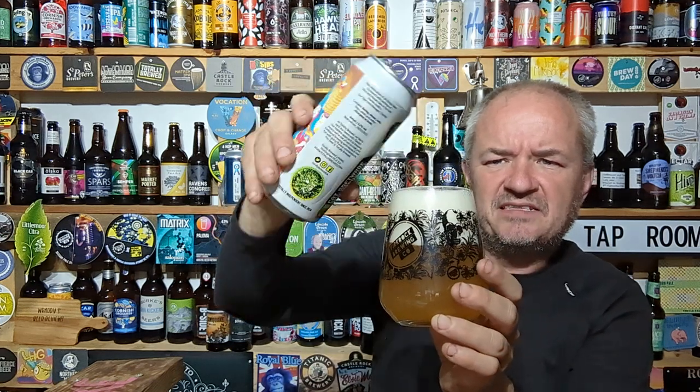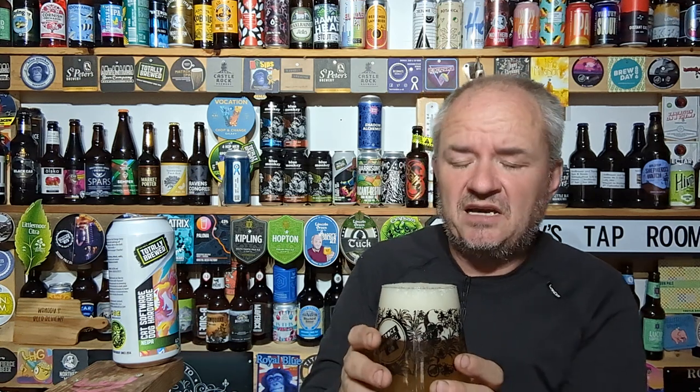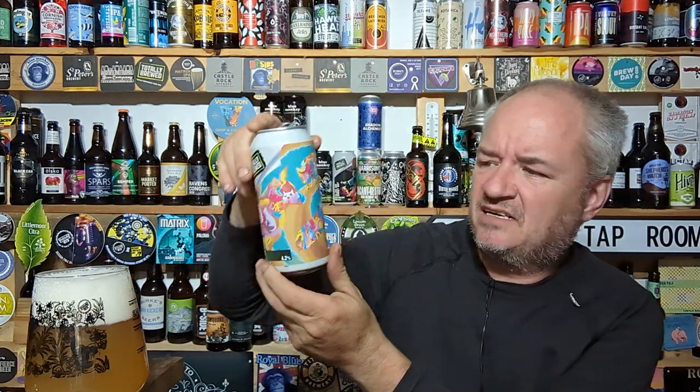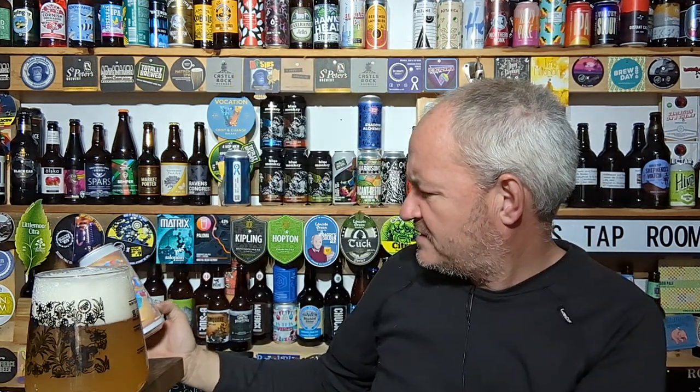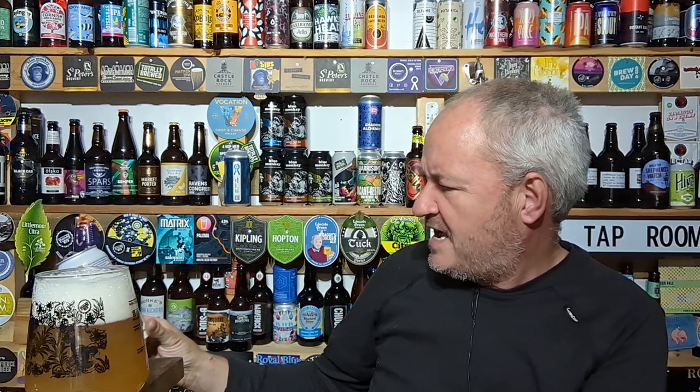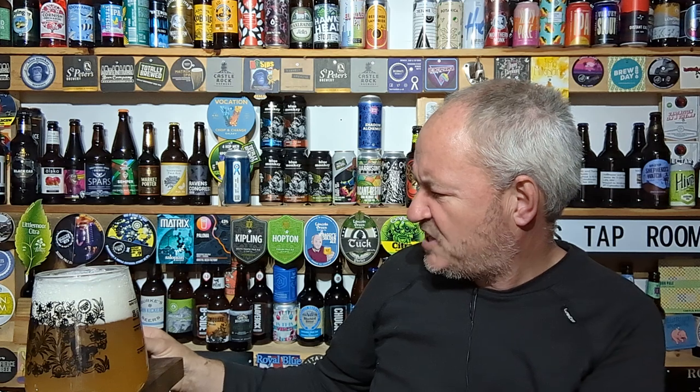May well have had this at the recent Robin Hood Beer and Cider Festival. I think, anyway, I'm not 100% sure. So as we can see, it's a hazy, orangey pour with a white head. And as always with Totally Brewed, artwork's stunning. I'm trying to think who does it. Max Rock Art. So yeah, NG2 3JJ.